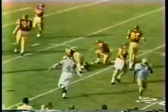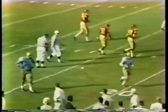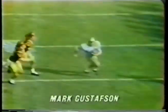Gustafson at the 45, midfield into Southern California territory. 40, 35, 30. Cutting across, Gustafson is inside the Trojan 15. O.J. Simpson saved a touchdown for his team as we look at it in slow motion. It's a 37-yard punt. Here he starts back down the field, and watch his blockers now clean them out as he starts along the sidelines.